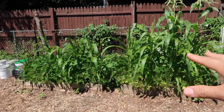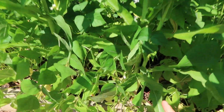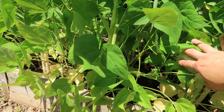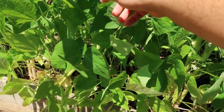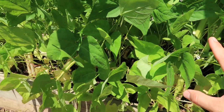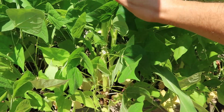Right back here I'm growing some corn. This is sweet corn, and again I'm using the corn stalks to grow some beans. These are the beans growing on the stalks, and these are supposed to be Salvadorian red beans. But they are vining up a lot. I thought they were a bush type of bean, but they are vining up the stalks quite a bit, which is good because it's kind of working to my advantage.